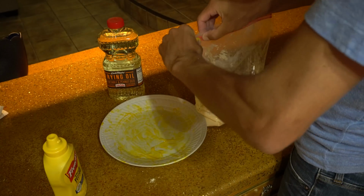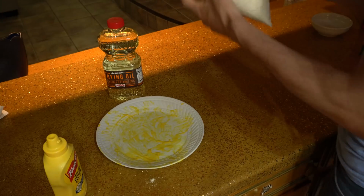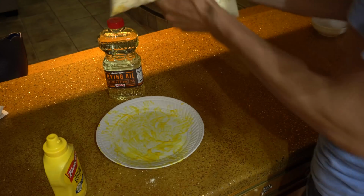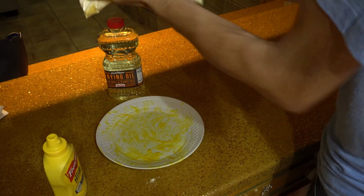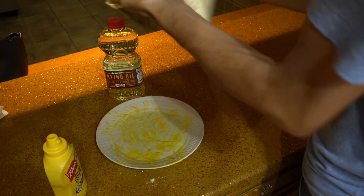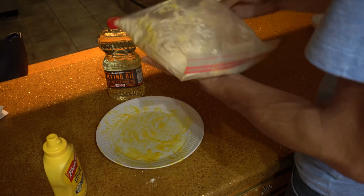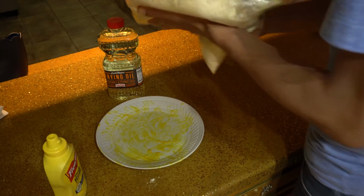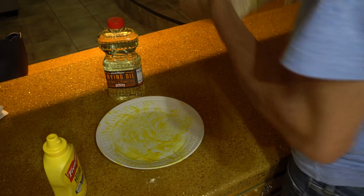Zip it up with a nice amount of air in there, so that when you shake it, it really moves around. And you're just gonna shake it for about a minute or 30 seconds, I'll probably do. What you're doing here is you're just covering it. Make sure all your fillets are separating, so just kind of manhandle them a little bit. You're not gonna hurt them. Make sure your bag doesn't bust open on you, or you're gonna have a real mess on your hands.